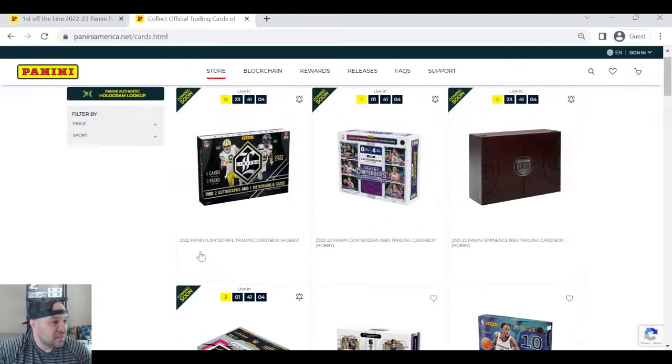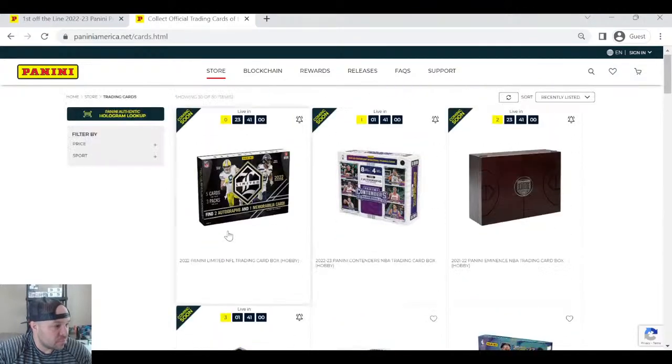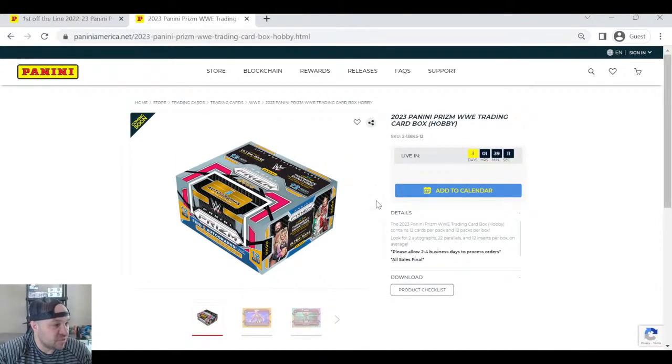Let's see what else we got coming up. Do they got prices on this yet? I don't think they do for the regular hobby box, but I bet we see these at like $250, 250, maybe 225.